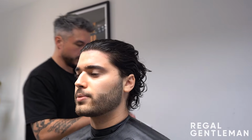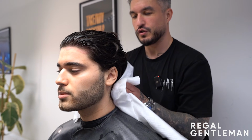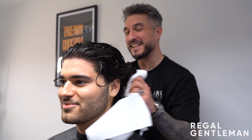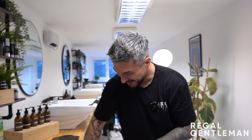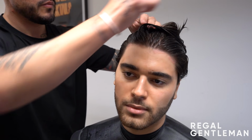Right, so Wissem's hair is nice and shampooed and conditioned, and I've just taught him to pat and scrunch when it comes to drying his hair as well. So hopefully if you take anything away today, just take this technique away. Honestly, it'll save your hair life, I can assure you on that one. So pat and scrunch, don't do this, all right? So horseshoe for this.